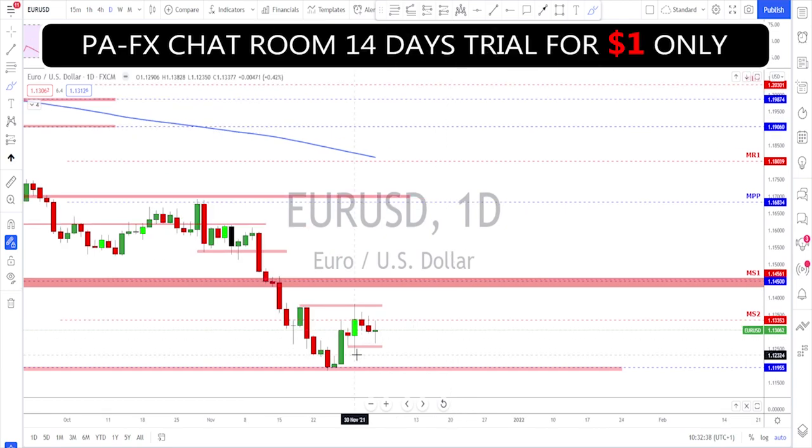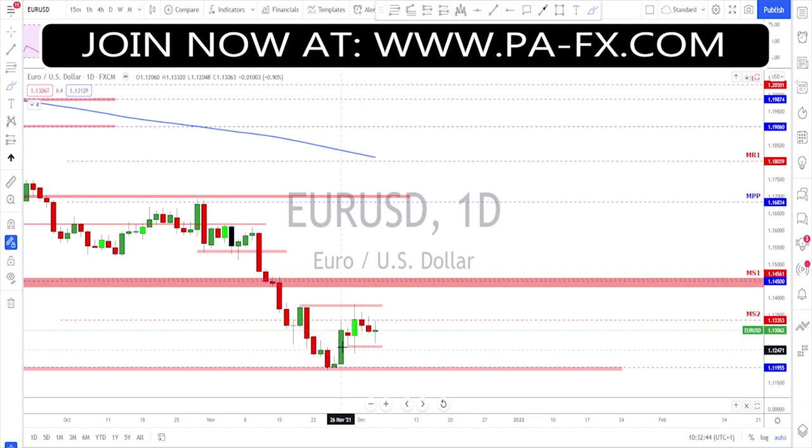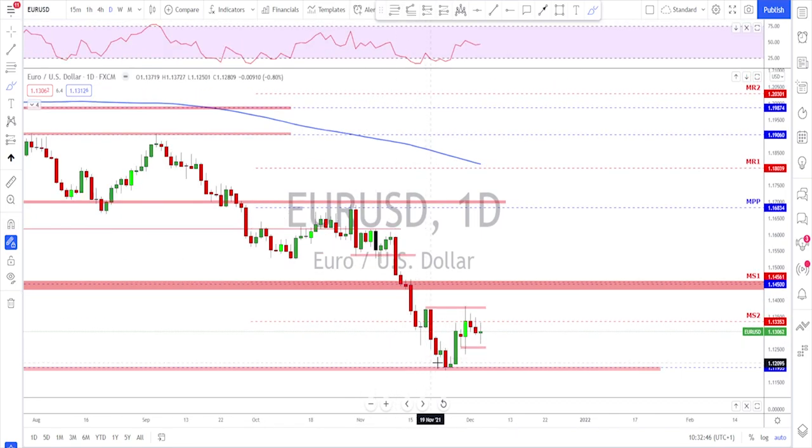And on the daily time frame, the bullish momentum is much stronger than the bearish momentum. So if you compare the bullish candles to the bearish candles, you see that the bodies of these candles are much bigger.